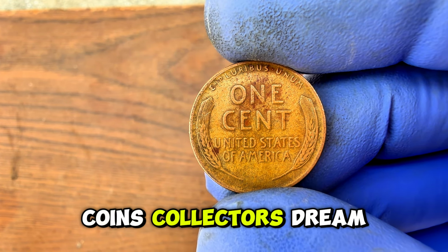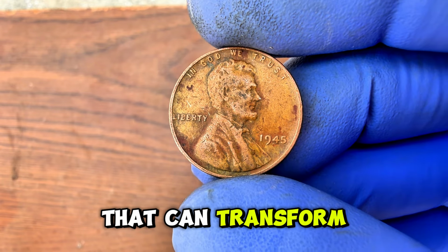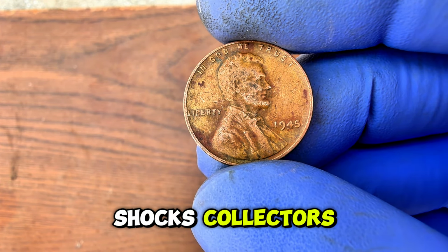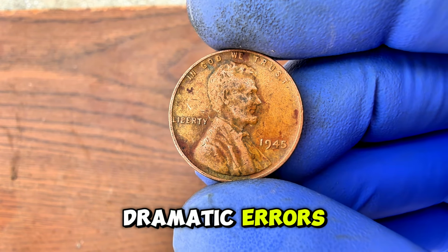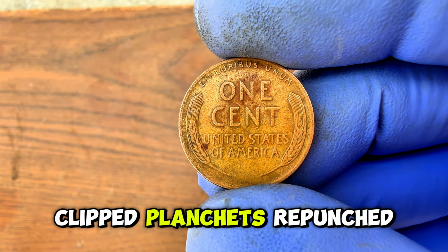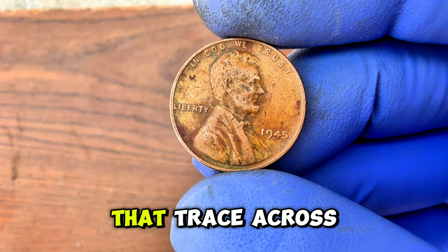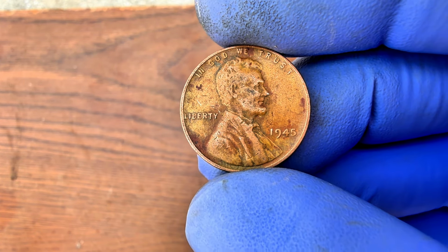These are the coins collectors dream about. These are the coins that can transform a pocket full of change into a treasure chest, and this is the part that shocks collectors. Some 1945 pennies are known for dramatic errors: off-center strikes, double dies, clipped planchets, repunched mint mark style anomalies in the design elements, and die cracks that trace across Lincoln's portrait like tiny lightning bolts.